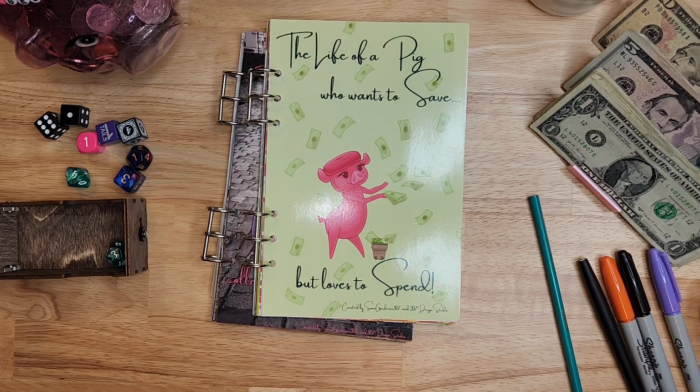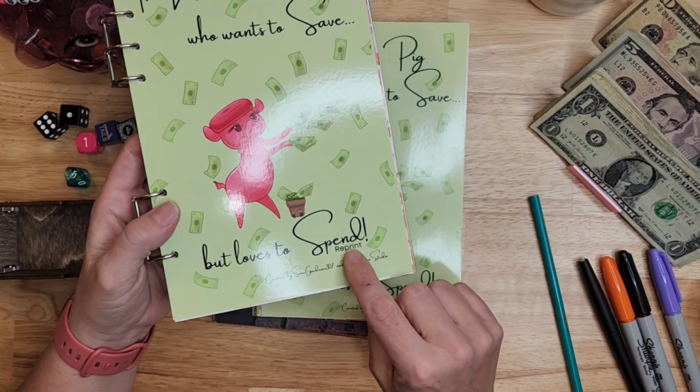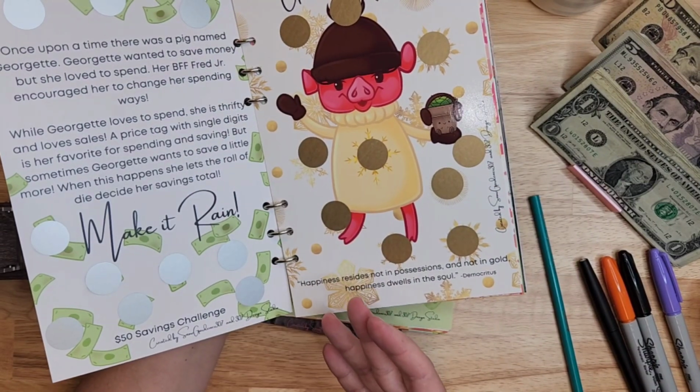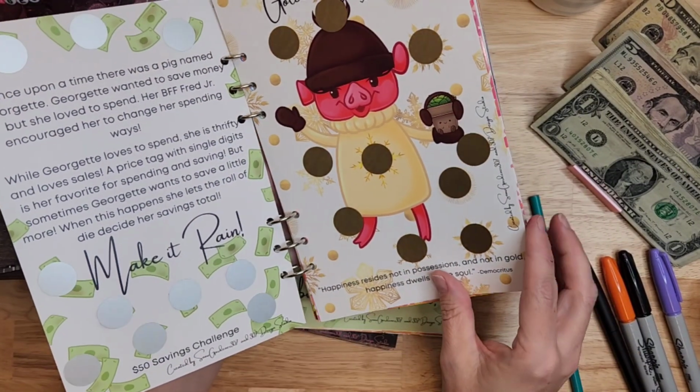Let me grab one. I got it right here. I've been making books like crazy. And so they look fairly similar on the outside, you guys. The only difference you're going to see is this says reprint right here. Mine does not. One of the main things that I did was I moved the stickers over and I redesigned a little bit so hopefully the punches wouldn't be going through stuff.